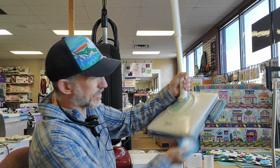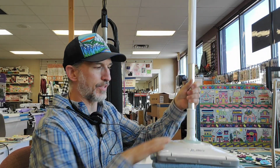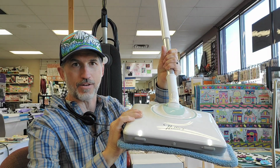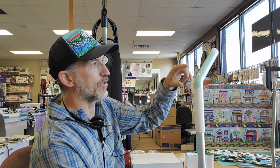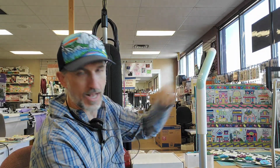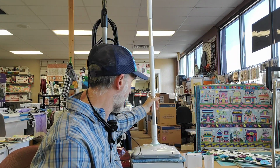The pads just rip on and off, so they just Velcro onto the bottom. To turn the unit on, you just pull the handle back, your lights will come on and everything else. And then you've got your power button that causes the pads to oscillate, and your spray button. And I literally, with mine, just spray enough to make my pad damp.